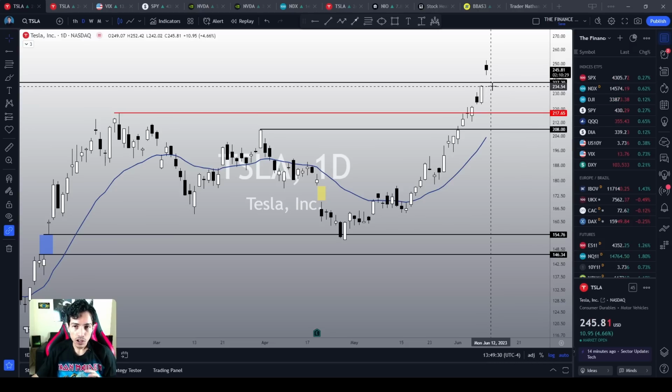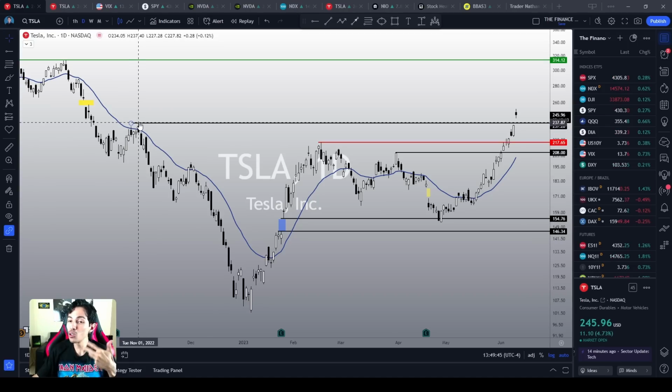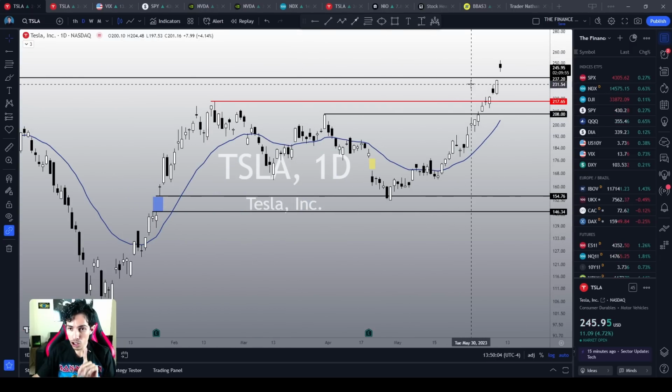So pullbacks to previous support levels are totally expected. What are the next support levels? As crazy as this sounds, the 237, our previous top level from November 2022, is now a support level because according to the principle of polarity, previous support levels are going to work as future resistance levels and vice versa. So right now, if Tesla starts to correct, the 237 is our next support level.